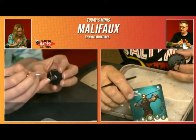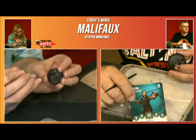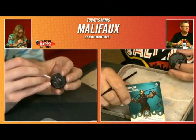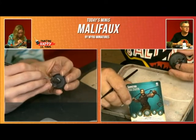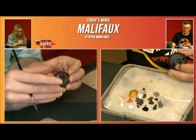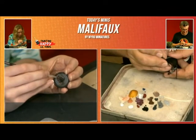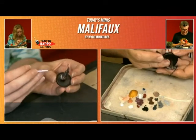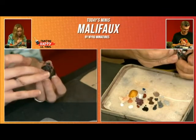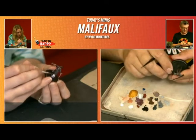Where the other surveyor had a white shirt and gray arms, this guy's got a gray shirt and more of a sort of dirt colored arms there. So I'm going to have to work out exactly how I'm going to do this guy. I'm going to give them all a different look if I eventually paint them. We'll have to see.